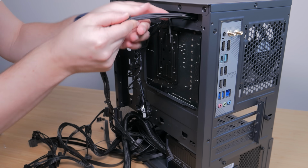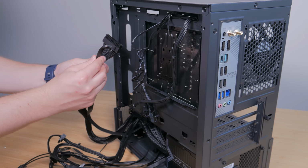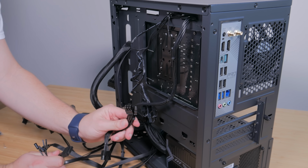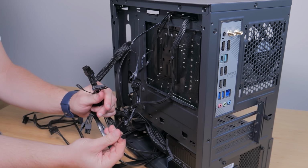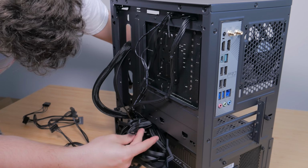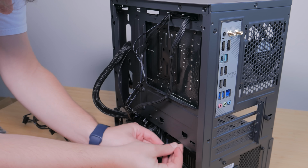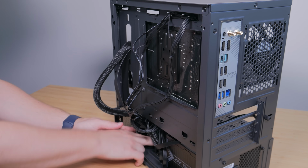The 8-pin CPU cable goes through this hole here. The large 24-pin cable and front panel USB-C cable go through this hole over here. Then the PCIe power cable, USB 3 cable, tiny front panel cables, and the case fan cable can all go through this hole right here. Finally, the front panel audio cable can go through this hole right here, and the 2 leftover cables can be tucked into the power supply basement like this.